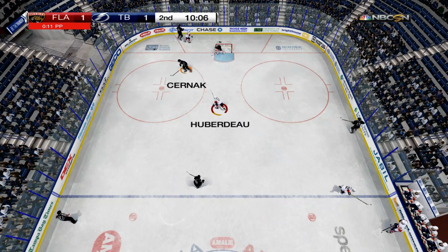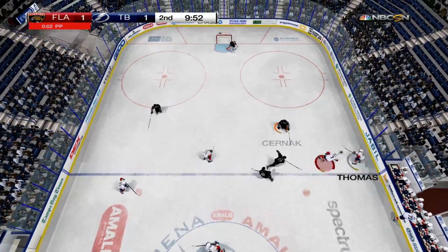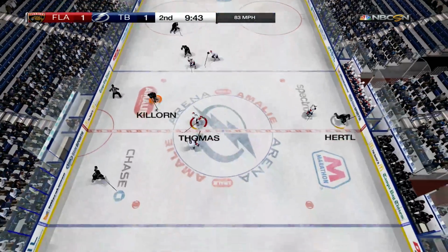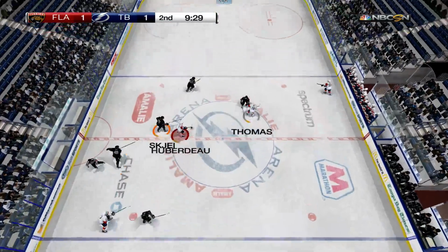Shea is hit into the boards. He clears it down the ice. Sorelli has seen his penalty expire, meaning his team's no longer shorthanded. He'll go at him one on one. Varlamov makes the big glove save. To Thomas.